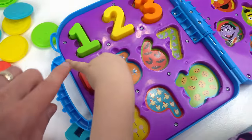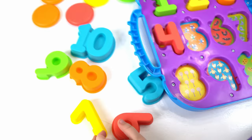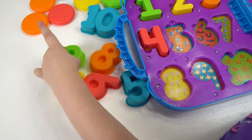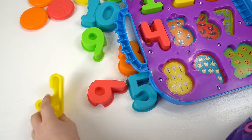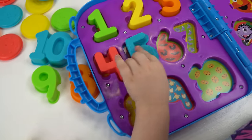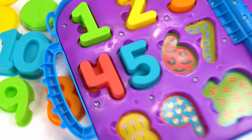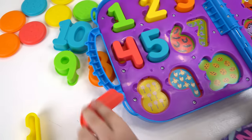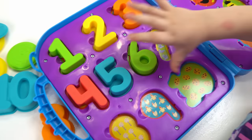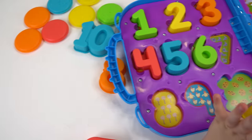Can you help? Can you push it in? There it is. What number comes after 4? 5. Where's the 5? There you go. Good job. Now what number? 6. Good job, sweetheart. What number is next? 7.